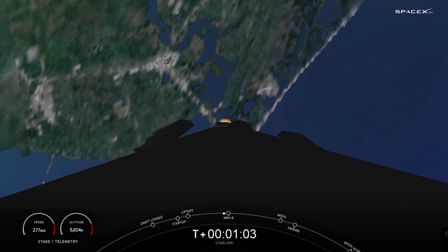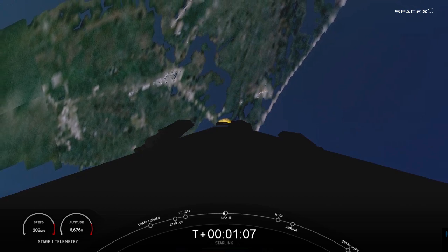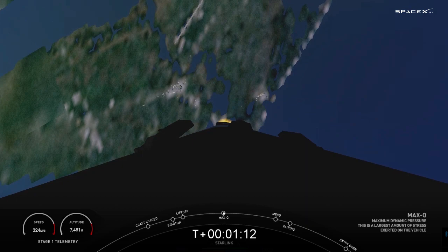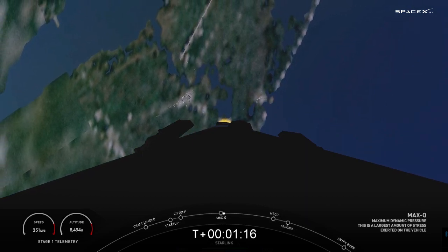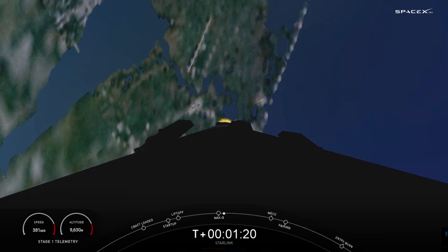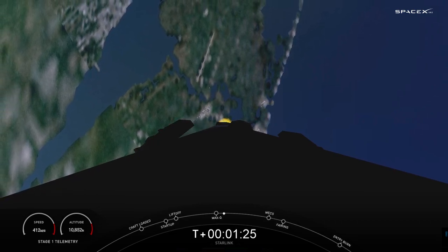Falcon 9 is supersonic. Max Q. Awesome. Now that Max Q is behind us, we are throttling the engines back up to full power. Coming up are a series of events happening in quick succession. First is MECO, also known as main engine cutoff.